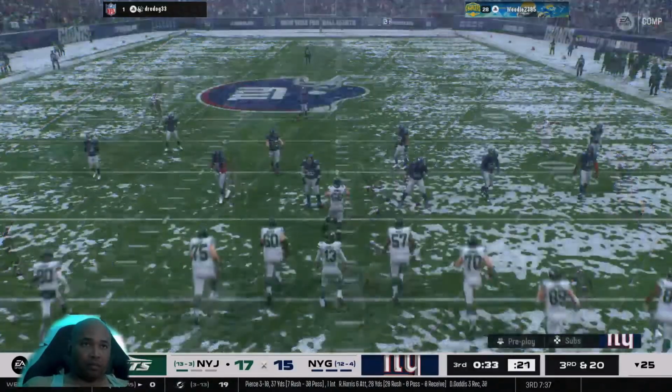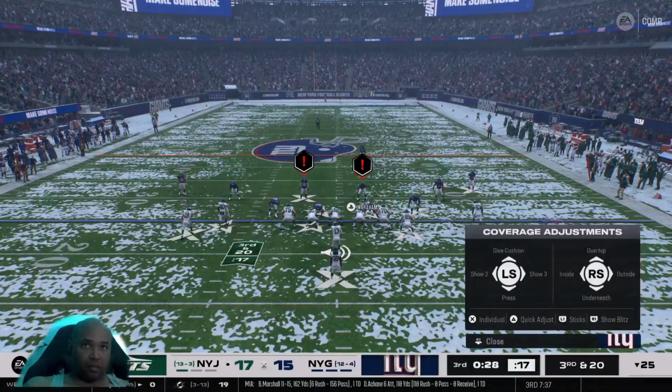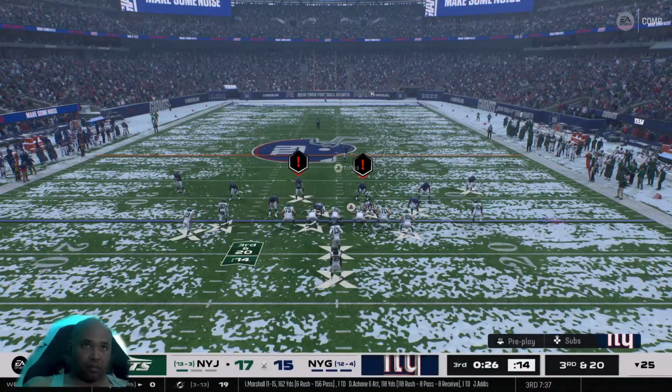Well, I think you know the only thing redeeming about that play, Kate. They got the ball back. Yeah, well done. They got the ball back for a whole lot longer down and distance.